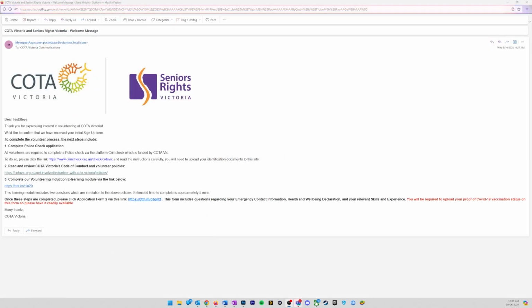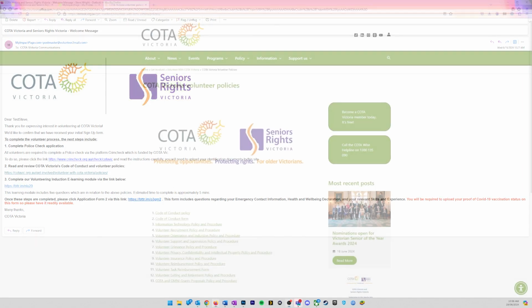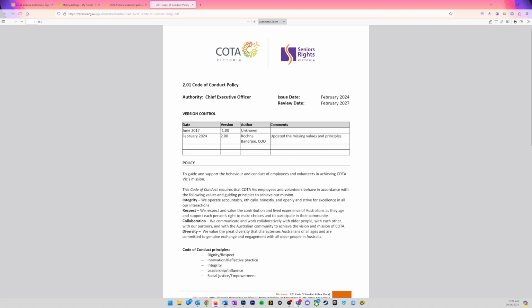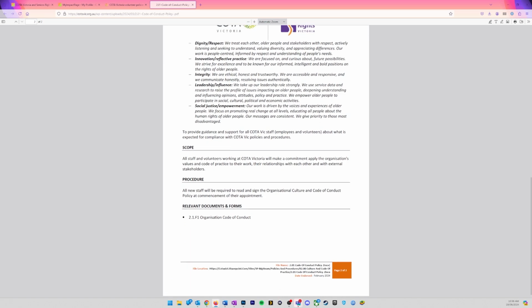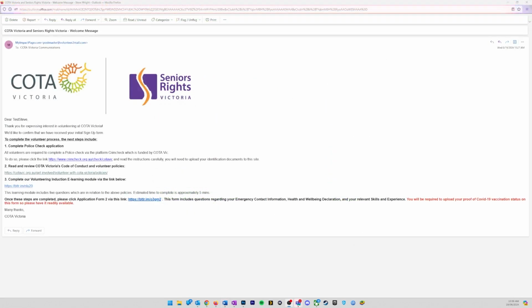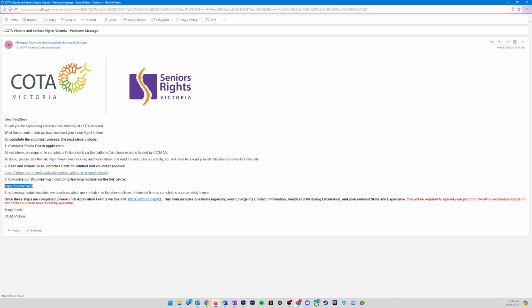Once that's complete, head back to the email that you've received and complete step 2. Which requires you to read and review all of our Code of Conduct and volunteer policies. The link provided will take you to a page on the COTA Victoria website, where you can go between each of the Code of Conduct policies and associated documents. We're not going to go through all of them here, but there are 13 in total, all accessible from this page. After you've reviewed all the documents, you can move on to step 3, which is a volunteer induction e-learning module.